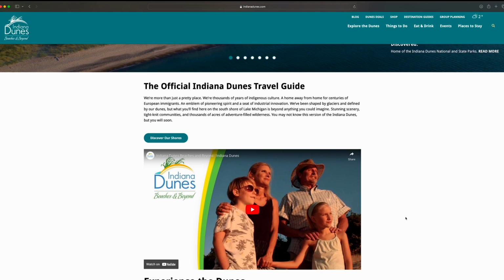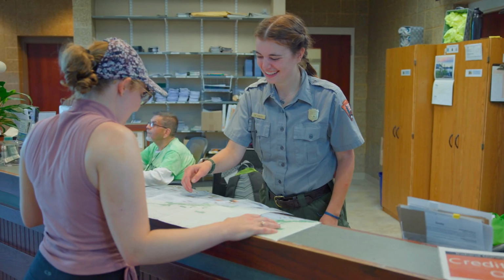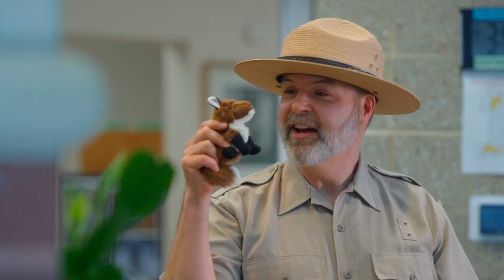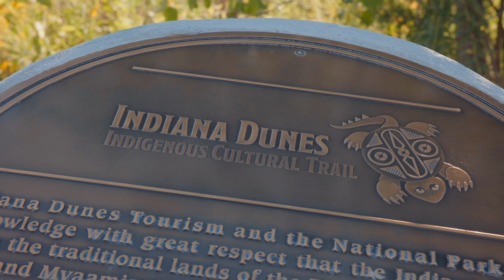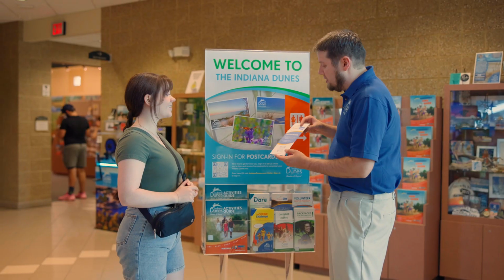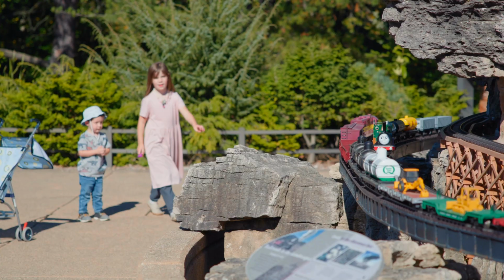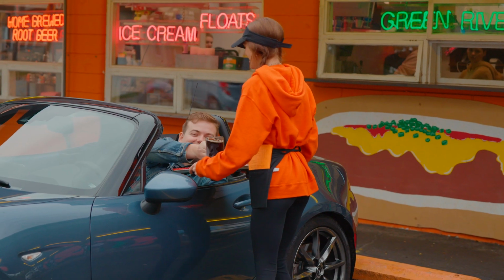So where to begin? Well, IndianaDunes.com is the best place to start, but once you get here, you have to stop by the Visitor Center. Here you can find rangers like me to help you decide what hot spots are ideal for you. You can also commemorate your trip with a souvenir. Look at you. Plus, you can rent a bike, learn about indigenous cultures, watch a 25-minute national park video, and talk to dedicated tourism staff who could be your personal destination ambassador for exploring what our area has to offer beyond the dunes. Some of my favorite places in the dunes have no sand at all. Be sure to watch our must-see and do video for some of the top attractions in the area.